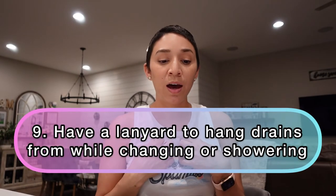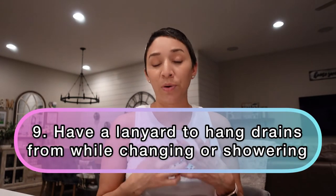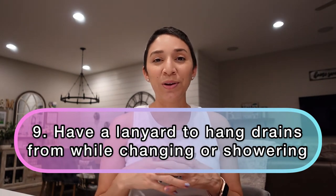So number 9 is to have a lanyard to hang your drains from when you're showering. I'll include a link down below to something on Amazon that looks like something I used, but I think it's the best thing when you're trying to shower. You're going to have your drains and you need to hang them from somewhere. So you can just put on a lanyard and clip the drains to it. Most drains have a little loop, so you can put a safety pin or something and then hang it on that. So just a washable necklace, lanyard, something that you can hang those from so that you can get in the shower and you don't want them just hanging from your body.